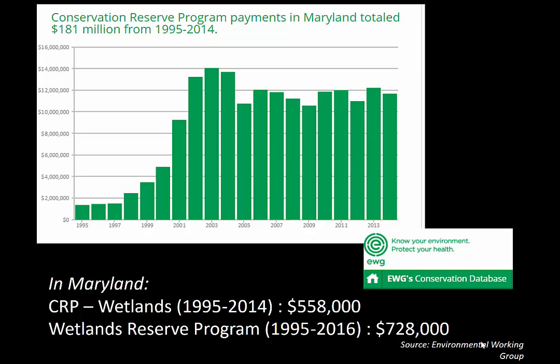So this is just to give you an idea of the numbers: this is how much has been allocated to it from 1995 to 2014. We also have this other program called the Wetlands Reserve Program, and this is also a way to take land out of production and put it into a wetland conservation program. So we may see a trend towards more and more land being put into these conservation easements for wetlands as this problem gets worse in these coastal areas.